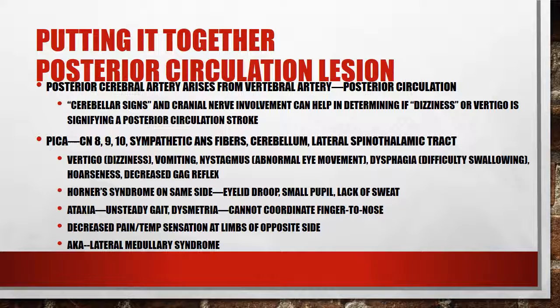So a lot of information on this slide, but the basic is if they're having trouble staying on their feet, they're dizzy, they're falling over, and they have some of these other signs, we suspect a posterior circulation stroke.